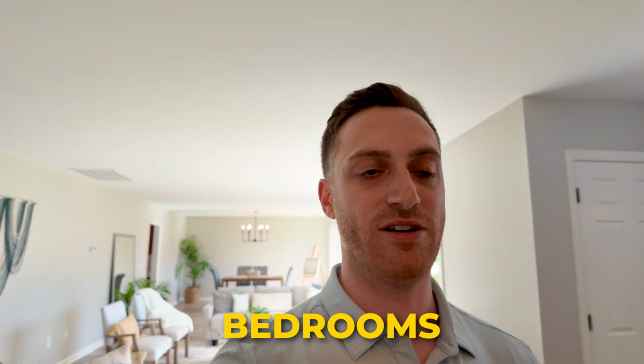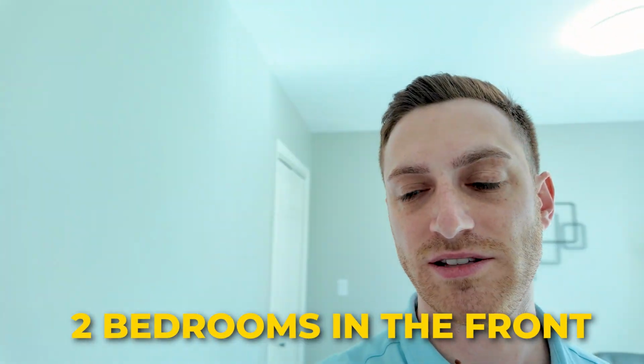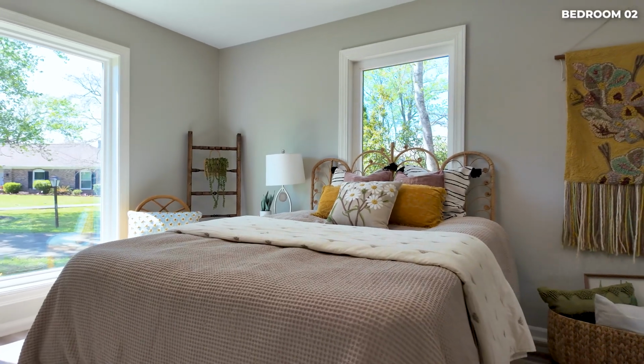Before we go outside, before we check out the upstairs, I want to show you the bedrooms that are down the hallway here in the back. So you do have a closet here that I'm passing. You do have 2 bedrooms here in the front. This one's a little bit smaller. It's set up as an office now. This one's probably the biggest spare bedroom, this next one here in the front.